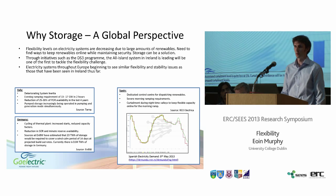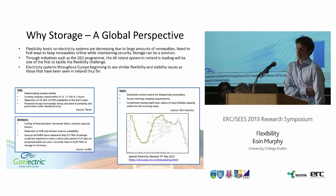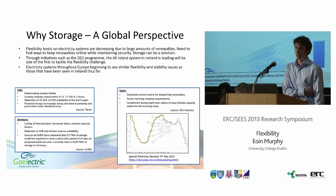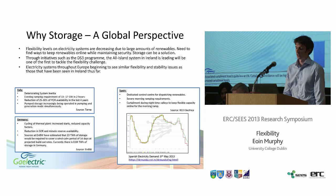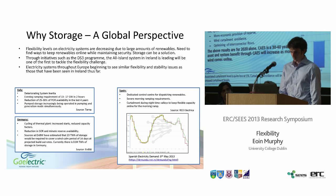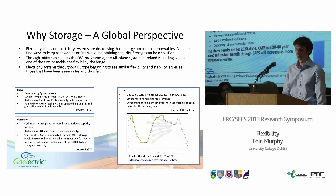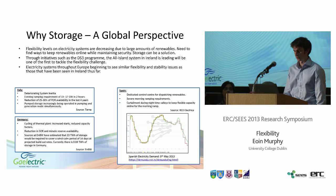A 26% reduction in the number of starts of the conventional fleet, which, if you look at that system benefit value of 21 million, would be an externality to that, because you don't take into account extending the lifetime of the conventional portfolio. Also, one of the key things is that this is for 2020 alone, and that as a 30 to 40 year asset, and as more wind comes on the system, those benefits should increase also.